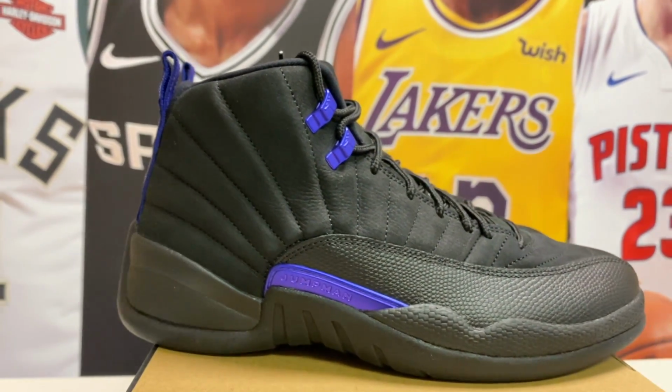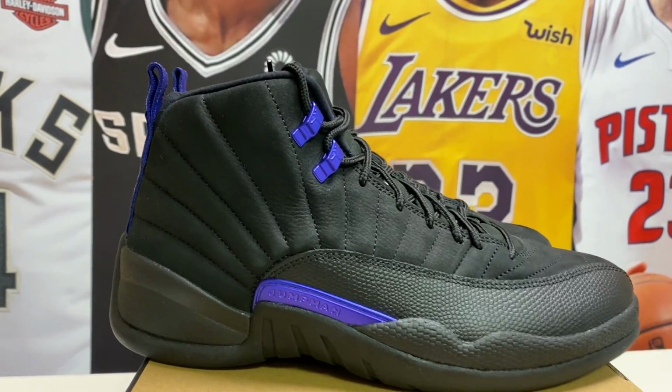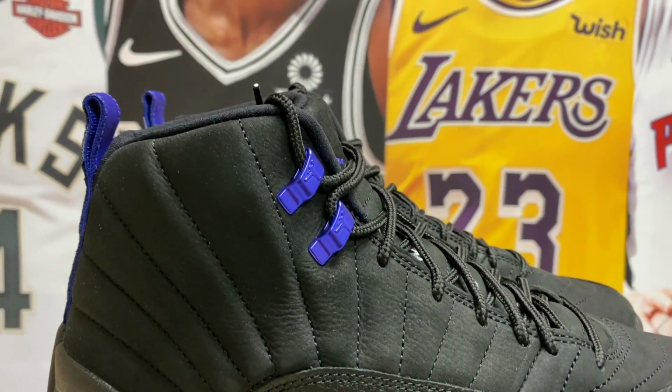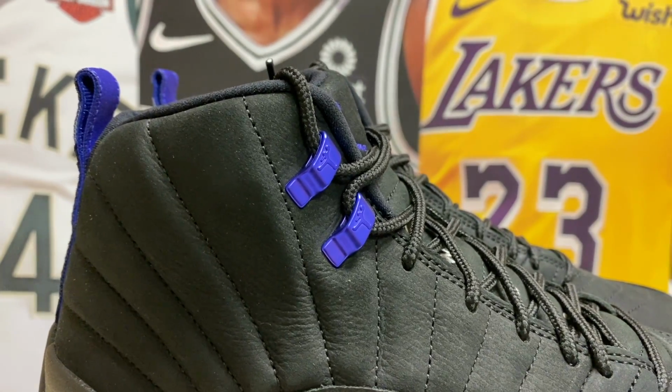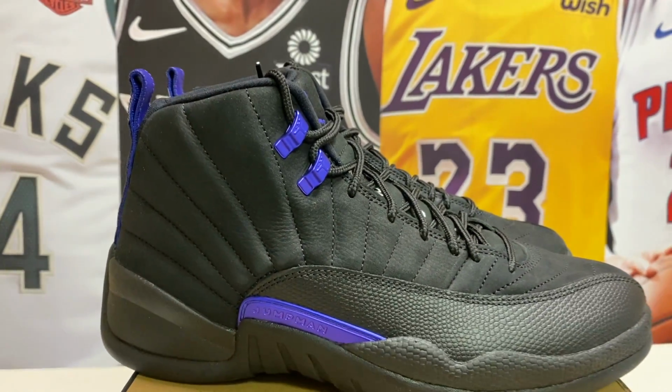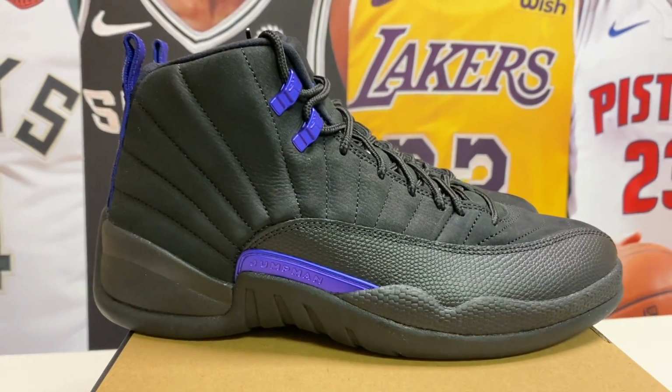And then the other thing to note is the purple on the shoe. The Dark Concord is really, really bright. So something else to keep in mind, it looks more like a purple than a Concord, which is like a darker purple or darker blue. This is very much like a purple. Then, of course, the rest of the shoe is entirely black, so you can get a shot of the silhouette right here.